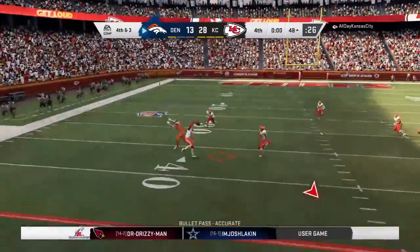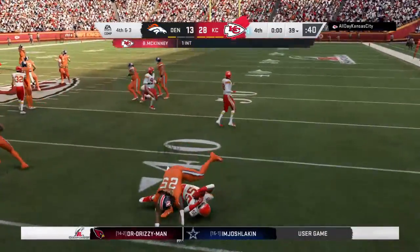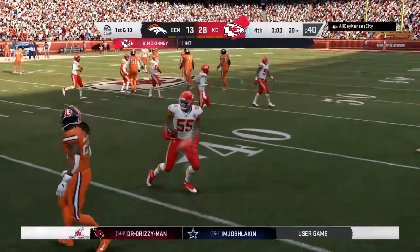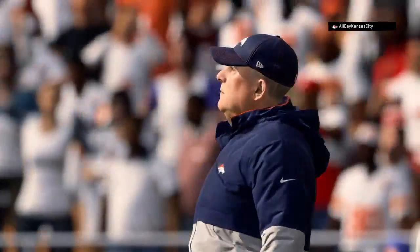Back to throw here. And this is intercepted. And that should do it. Bernardrick McKinney, the linebacker, picks it. And his guys are going to take over at the 39-yard line.